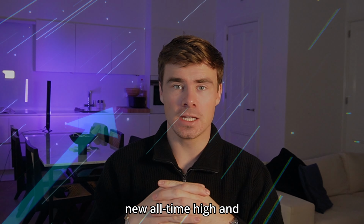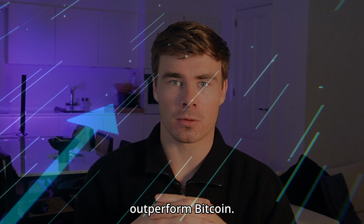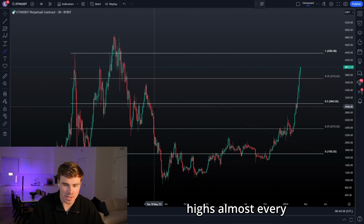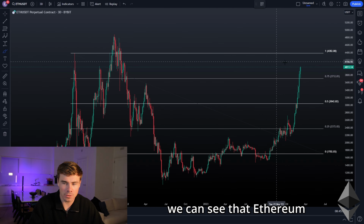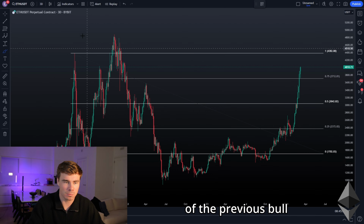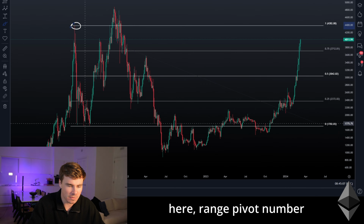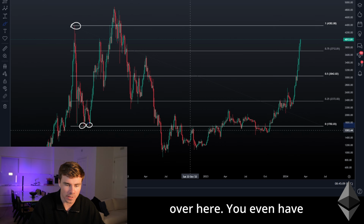Ethereum is ready for a new all-time high and ready to outperform Bitcoin. While Bitcoin is already reaching new all-time highs almost every single day, we can see that Ethereum is still trading inside of the previous bull market range. We have our range pivot high number 1 over here, range pivot number 2 and pivot number 3 over here.